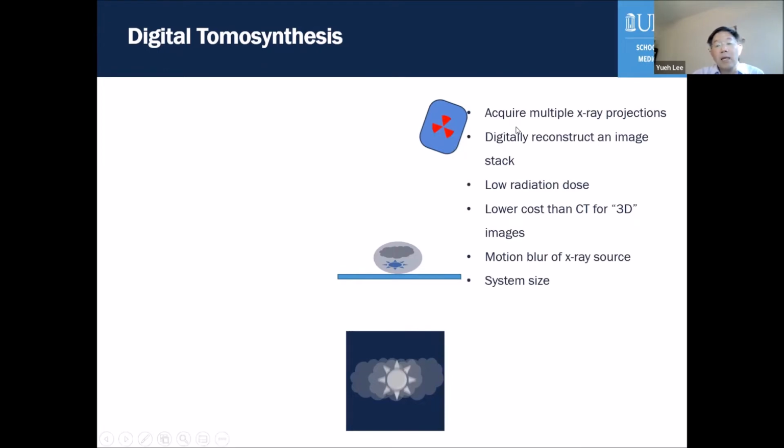So this idea that you can move an X-ray source in this sort of limited angle, acquire the X-ray projections, and digitally reconstruct. The cool thing is that it's much lower radiation dose and lower cost than CT for generating these 3D images. The problem is that this physical motion of the X-ray source causes motion blur. If you've ever turned on the radio and heard this concept of 3D mammography, that's exactly what this is, digital breast tomosynthesis, which uses a single source that moves in that angle. There's also a disadvantage of these systems being physically large, but we'll talk about that in a little bit.